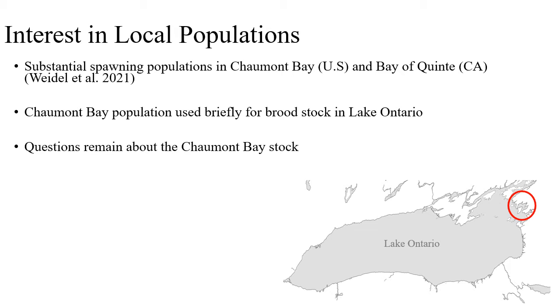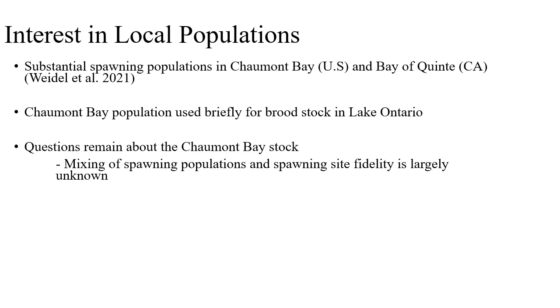While we know a bit about this population, there are still some questions that remain that some of our research can help to inform. Some of those being the mixing of populations. We have a poor understanding of how much these populations between Chaumont Bay and the Bay of Quinte are mixing, and similarly, how much site fidelity there is. These are salmonids. They likely are expressing some sort of site fidelity, but we don't really know the extent.